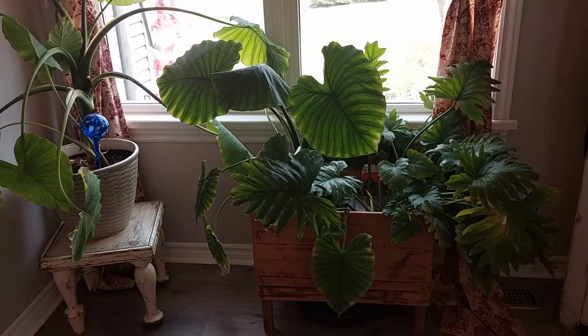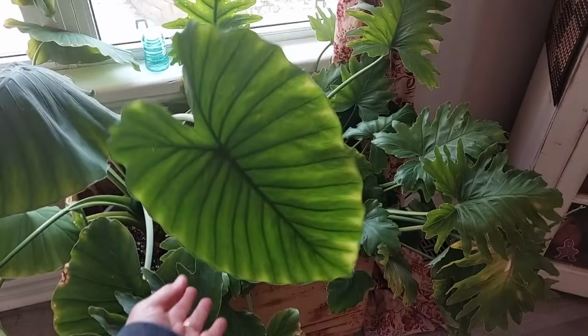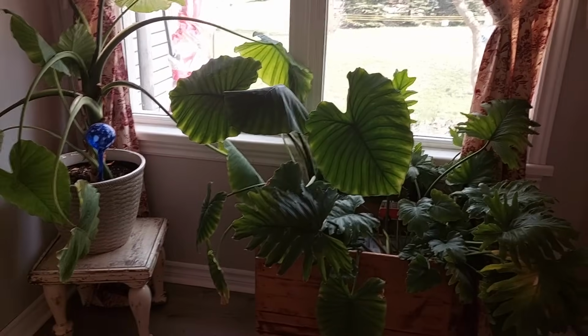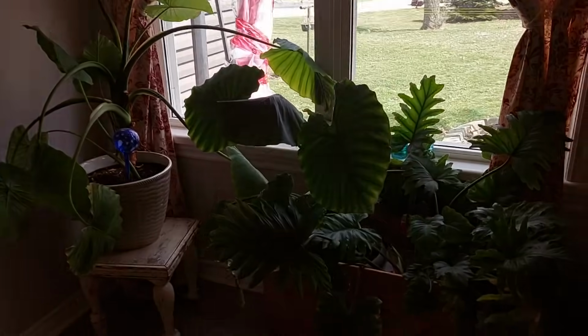I love my plants. I'm thinking about giving away one of the elephant ears. I don't know if my sister would have enough room for it. But sorry, it's dark. I see that. I'm trying to fix it. Oh, goodness.